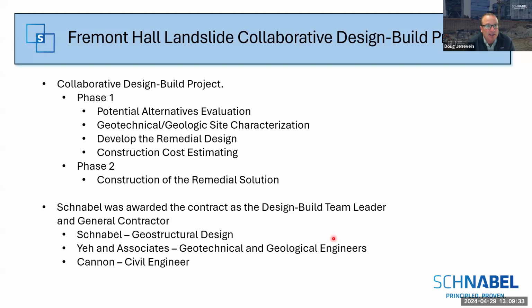So this project was composed into two phases. The first phase involved an alternatives evaluation, where several design alternatives were to be evaluated and scoped out. Then the characterization of both the geologic and geotechnical characteristics of the site was to be done. And of course, the remedial design of the chosen alternative was to be taken to completion, and then construction cost estimating was to be done, so the university had a sound cost of what the project was going to run them. The second phase would be construction of the remedial solution.